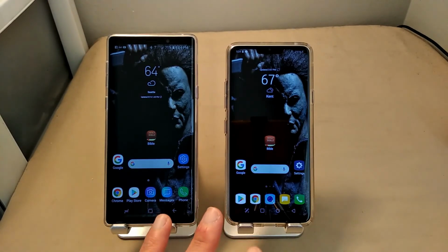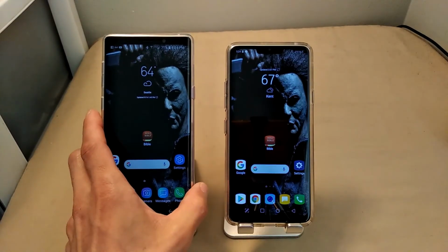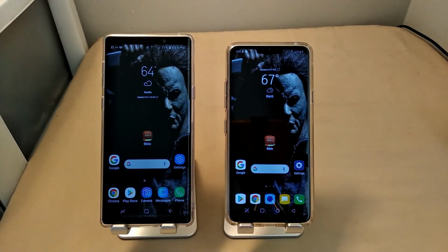Not saying that the G7 ThinQ is bad by any stretch of the imagination, because this too is a Quad HD panel, but it just doesn't quite live up to what's being offered here on the Note 9. This 6.4-inch Super AMOLED display.